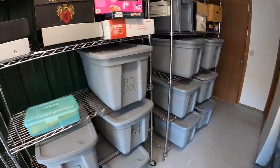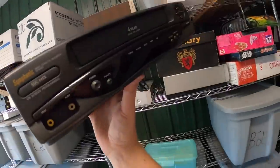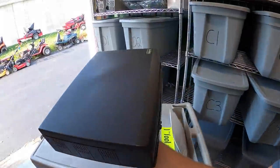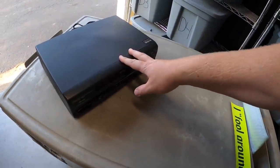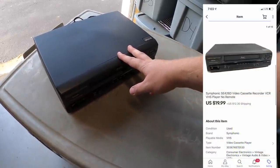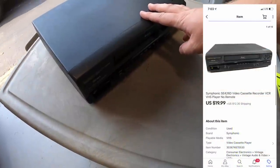Next is a VCR, this one right here. It is a Symphonic model. Really clean, didn't have the remote, unfortunately, but I got it for free. My buddy Greg gave me this. So Greg, if you're watching this, man, thanks for the VCRs. That sold for $19.99 plus shipping.